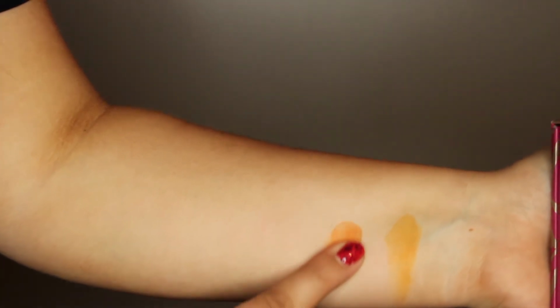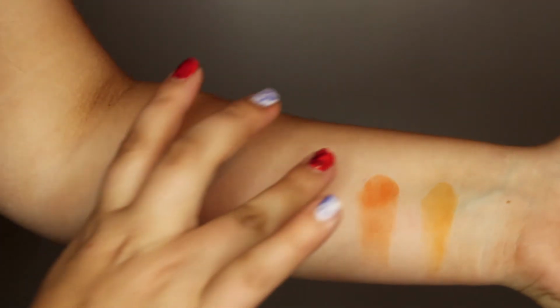I just throw this in the crease. If I want to warm up a look, I'll just throw this in the crease and I'll be good to go. Same with the next color right here. This is Coastal Scents Marmalade, and I just throw this in the crease if I want to warm anything up. If I want to make my eyes pop a little bit, I just stick this in the crease and I'm good to go.